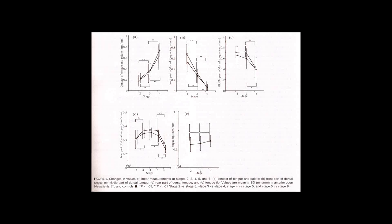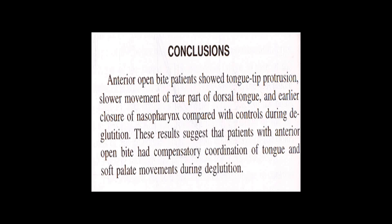Their conclusions were that kids who had anterior open bites also showed a tongue tip protrusion, a slower movement of the rear part of the dorsum of the tongue, hence less development of the palate, and an earlier closure of the nasopharynx compared with the controls. So their study suggests that patients with anterior open bites had to compensate with posture of the tongue.